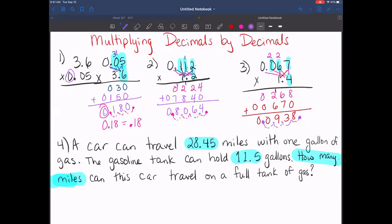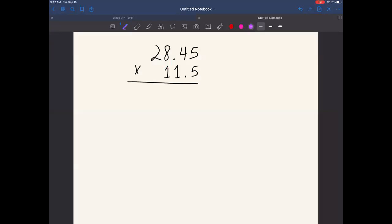So what are the numbers we're going to multiply? 28.45 times 11.5. Right, 28.45 times 11.5. I don't have a lot of room, so I went ahead and rewrote it on a separate little slide, and we're going to go ahead and solve it. Same steps that we've been doing, nothing has changed. So 5 times 5, 25.